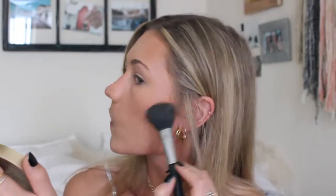Then I'll go into my Too Faced Chocolate Soleil Bronzer. Blush brush, but usually I'll use a smaller round brush, and I'll just go ahead and put this in a little bit more in the hollows.